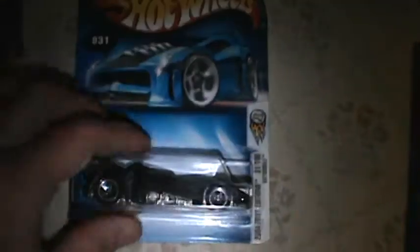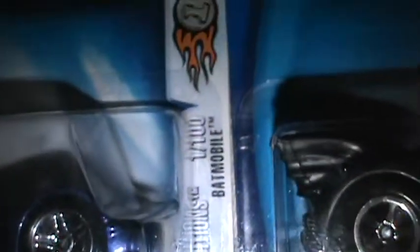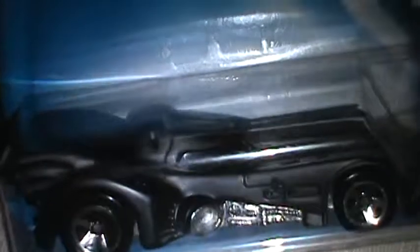Then we got these. This is the Batman car I just picked up. This is the one I had before. But I think they're both from the same series here. 2004 first editions. One's number one, one's number 31. This one's all blacked out, all black windows. Got some chrome on it. Chrome on the front.